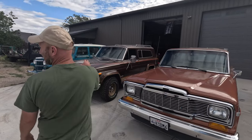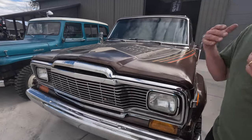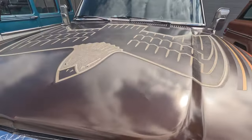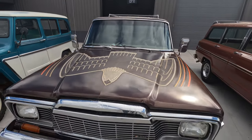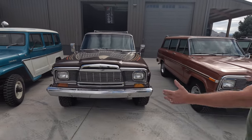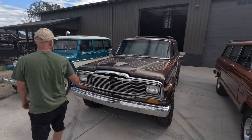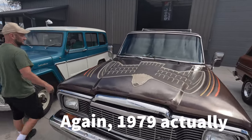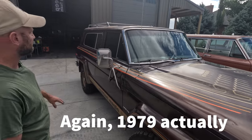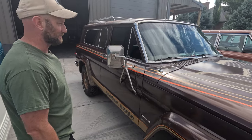1974, they came out with the Cherokee package, which was meant to be more of a sporty two-door. It's taller, it's a wide track. Most of them are wide track, not all of them, which gives you a wider stance, bigger wheel wells. This is a Golden Eagle package that was done in 1977. This one's all original stickers and paint. We did some body work on the back corner, but the rest of it's pretty much original.